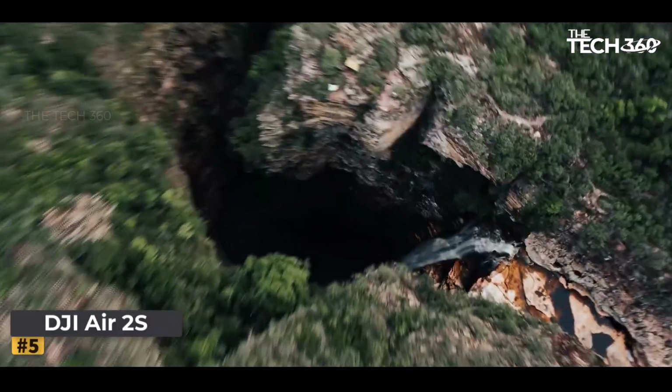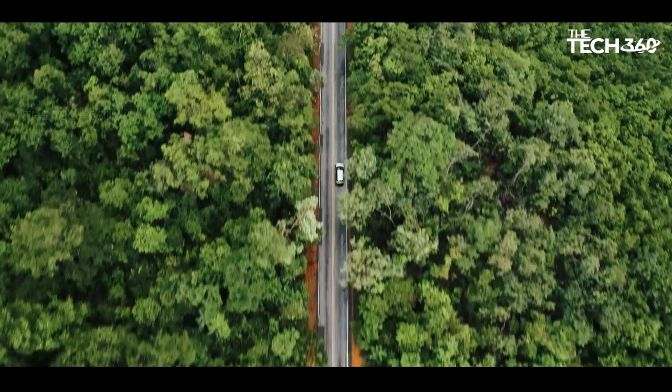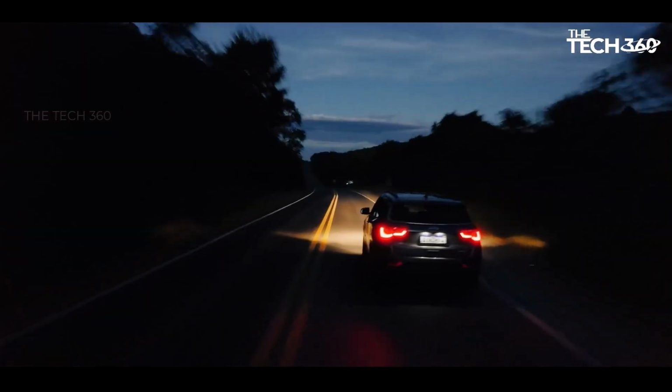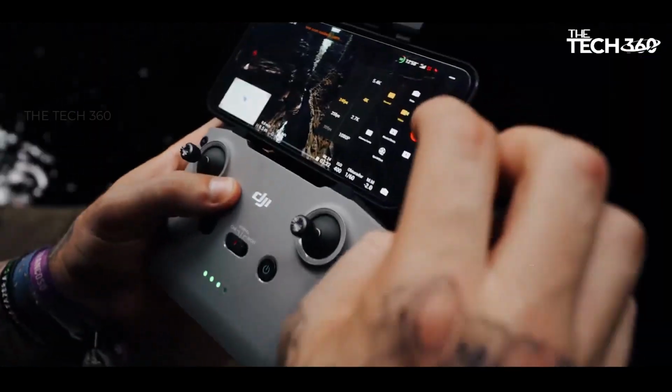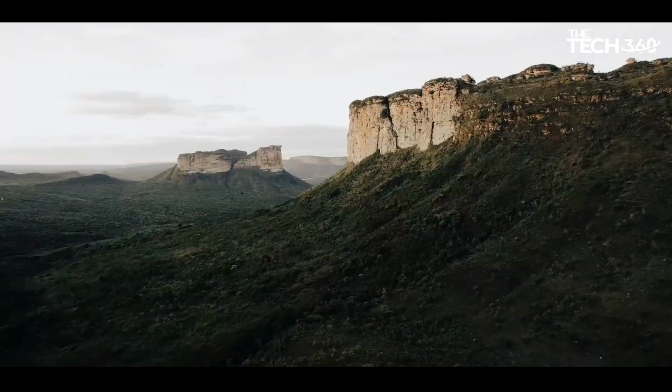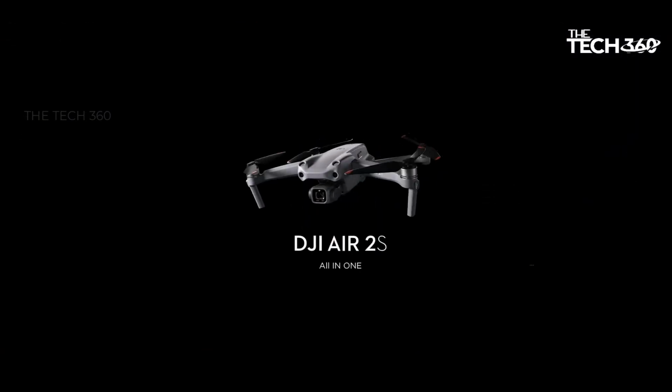Revolutionary Master Shots feature. Experience the next evolution of quick shots with Master Shots. This intelligent feature automatically captures the best shots in any location with just a tap, allowing you to focus on creativity without worrying about complex camera settings.